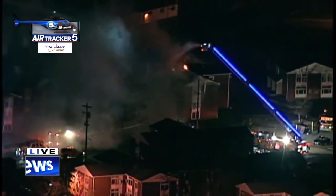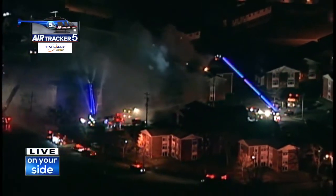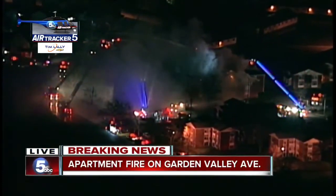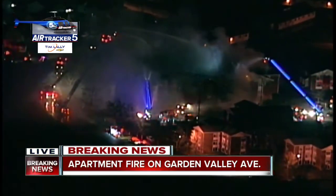Now, I'm going to zoom out to show you the size of the response to this fire. We counted more than 24 emergency vehicles on the scene, 4 ladder trucks. I don't recall ever seeing 4 ladder trucks on a scene, and you can see just how large the response is. A lot of smoke that we can see here from Air Tracker 5, so much that we could see it as soon as we took off from Burke Lakefront Airport.